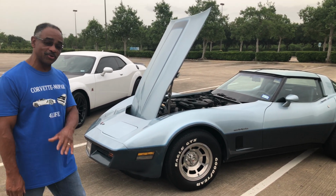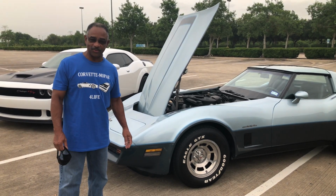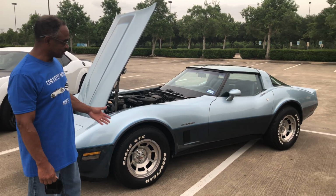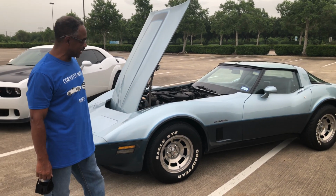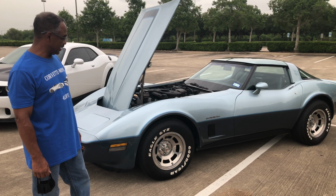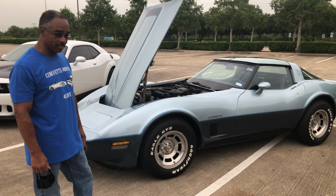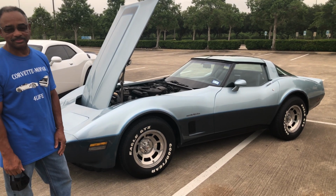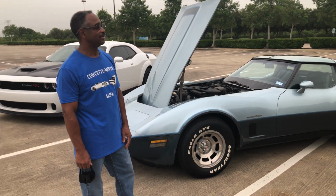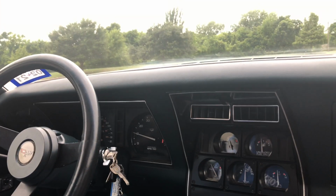But without telling your age, when we purchased this car, you were only 3 years old. Wow. So here we are today. We still have it. My wife and I thoroughly enjoy it. And it's always been garaged. And it'll probably, I'm sure, be passed on to you. Awesome. Let's go ahead and take it for a ride and see how it drives. All right.